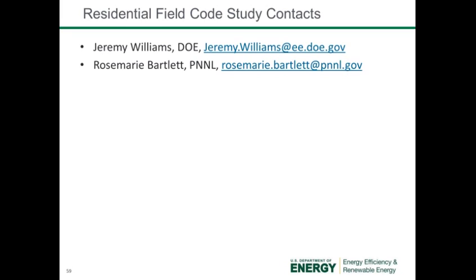How much were the builders paid? They were not paid anything. This was very labor intensive on the part of the teams, but the homes were identified, people were contacted, and then the contractors went on site. There was no incentive paid.